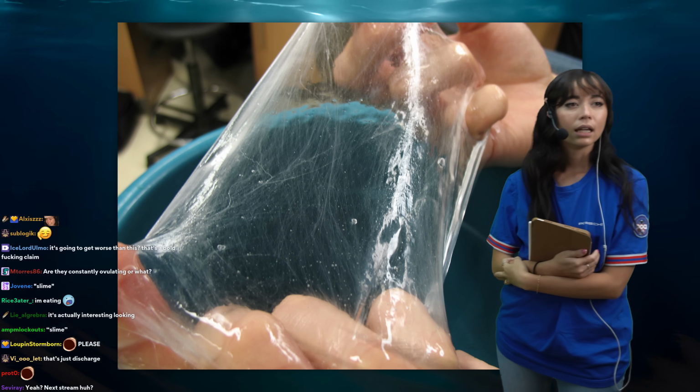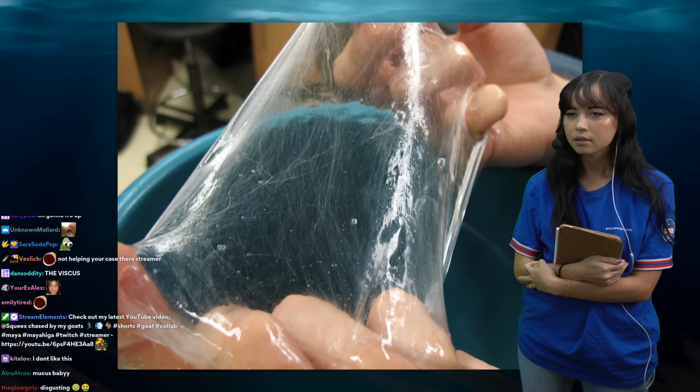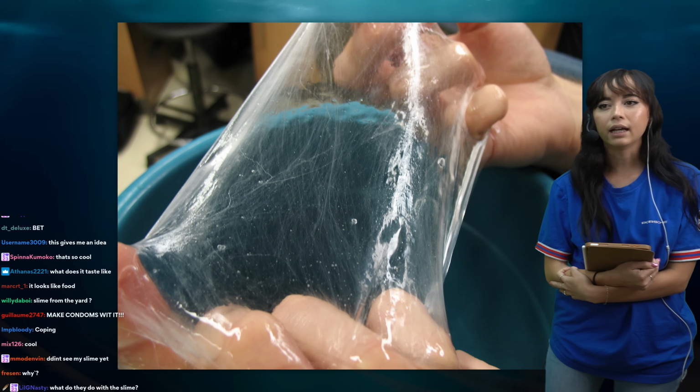Hagfish slime is more durable and more retentive than any other slime produced by any animal on Earth. It is incredibly thick and viscous.